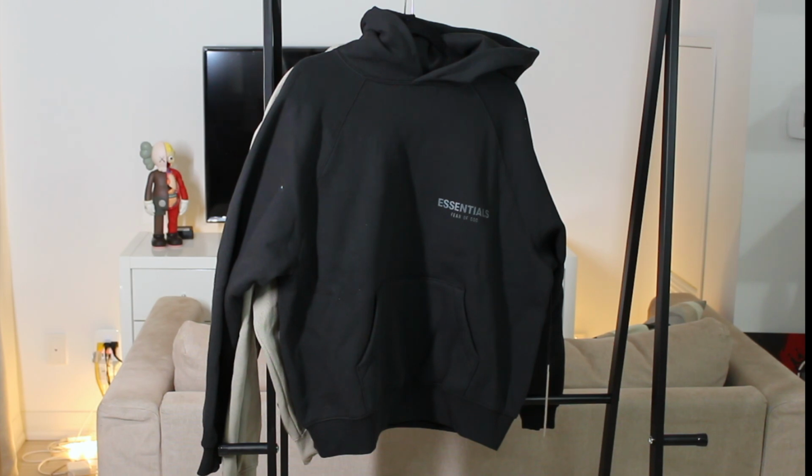It's meant to be slightly baggier and oversized, that's why they always recommend sizing down the Essentials hoodies if you want a more tapered fit. As you guys can see, the newer ones are definitely more tapered in comparison.